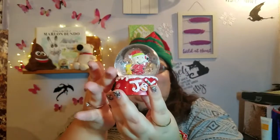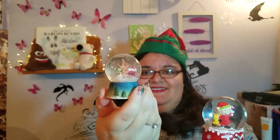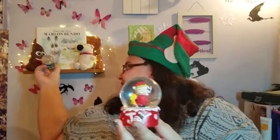And last but not least, joy. I love snow globes. I have a snow globe right here. This has 10,000 snow globes. This is one of the very first ones I ever got for Christmas years back. Sandy got you that one when you were little. Yeah. Look at that. She has a Santa. She has a snowman. I told her, get an elf. You don't have an elf. But this one will go right. I'm taking that one away.